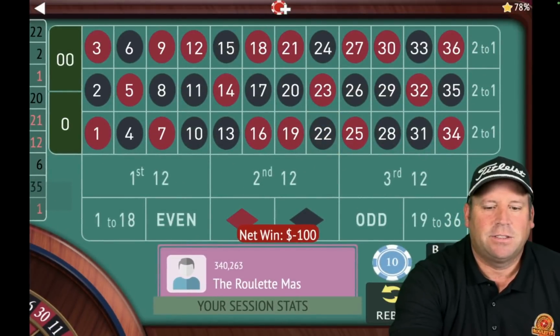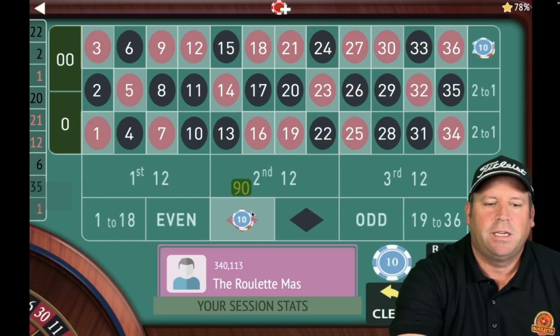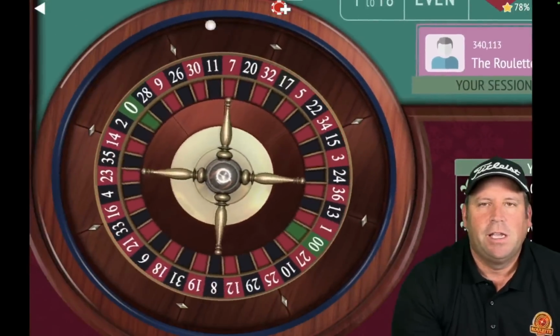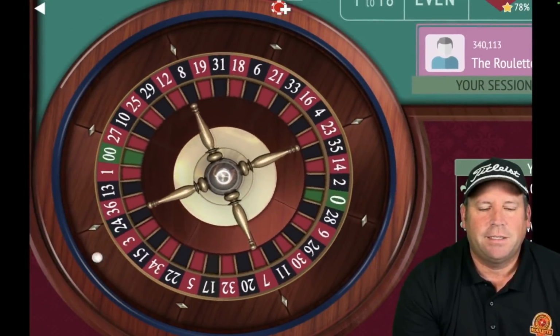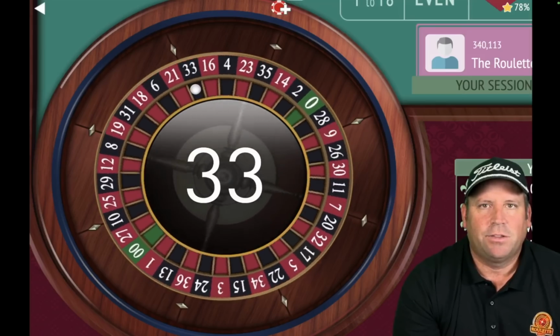And that's a loss. So let's go ahead and increase the column by 20. Increase the color by 30. And we're up 10 right now. This is a 150 total bet. And let's spin. That's a 33 black.